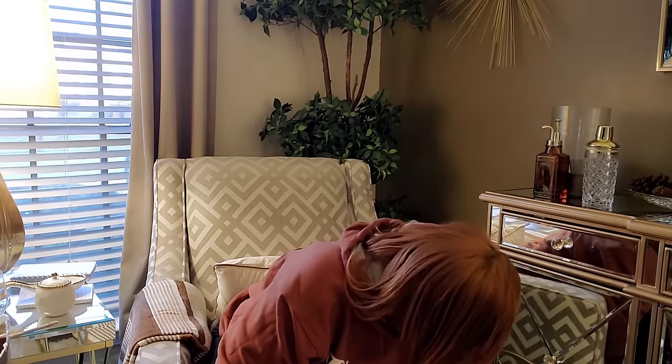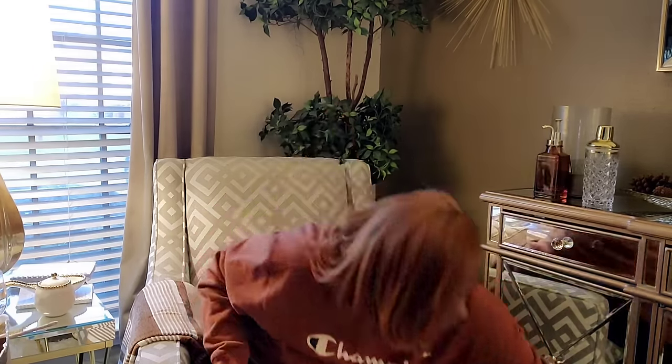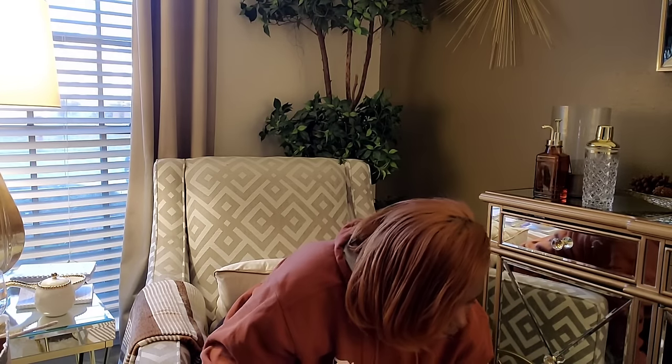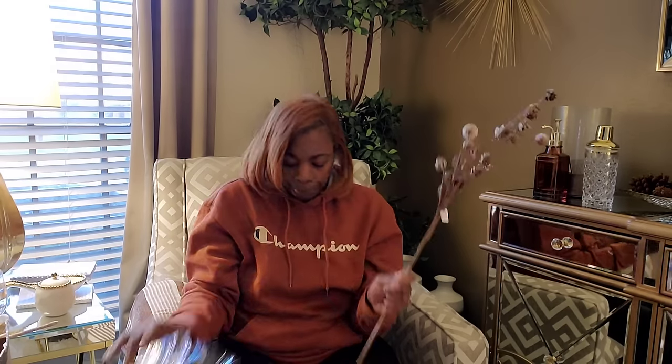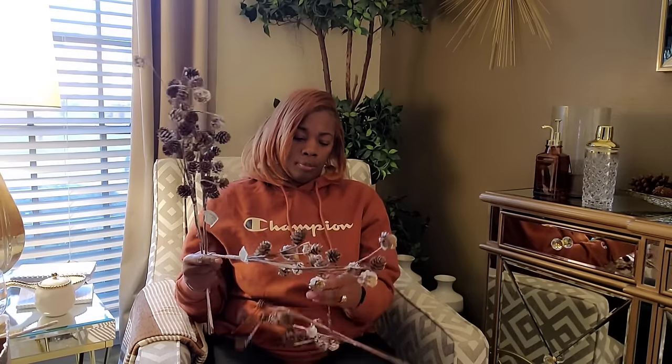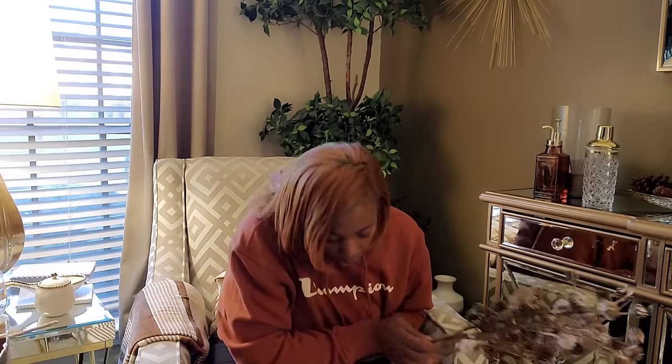Also, while I was in there, I seen more pine, and I started decorating with them, but I'm going to show you what I have left, because I bought a lot of them. And look at these. And these were only a dollar and some change. And I thought these would be really cute to go in some vases in my foyer. I thought these were so cute. And I bought, I think, six of them. And it was like a dollar, like I said, and some change. And I thought these were cute.